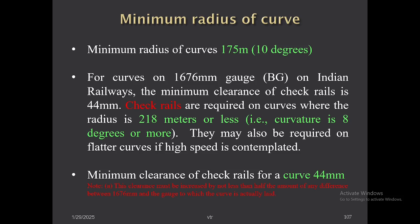But normally in case of a sharper curve, we are providing check rail using our slack gauge sleepers. Such sleepers have the facility to provide the check rail also, and we can adjust the gauge and the check rail clearance there. When you are ensuring the clearance, the check rail clearance will be equal to that 44 mm minimum check rail clearance plus the slack gauge. Suppose you are permitting 10 mm slack gauge, of the slack gauge how much? 5 mm. So 44 plus 5, 49 mm we must provide. That is the provision as per the Schedule of Dimensions.